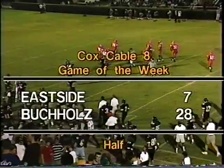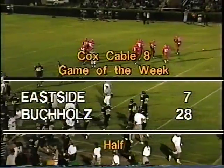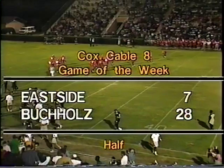Wait, before we go off, we got a flag. There is a flag down. If it's against Buchholz, Eastside maybe. Back Clifton Gordon, he was a transfer from Buchholz, did not get a waiver sign to play in this game. Clifton, it's got to hurt. Yeah, it really hurts, but really, my absence shouldn't really pay toll to the game right now. Basically, our defense and our offense are not doing what they're supposed to be doing, but the first 5 minutes of the second half should really tell the story.